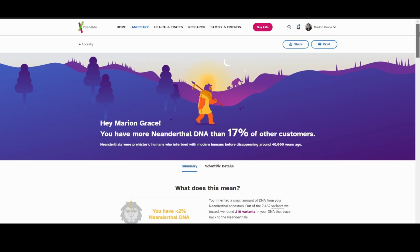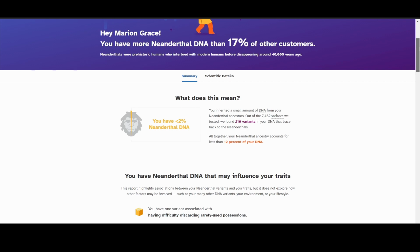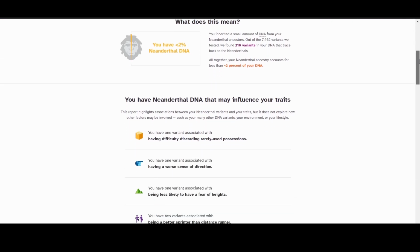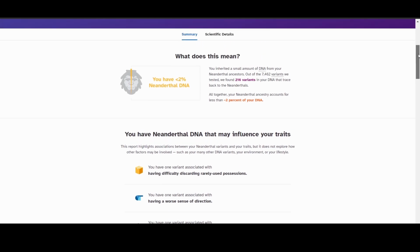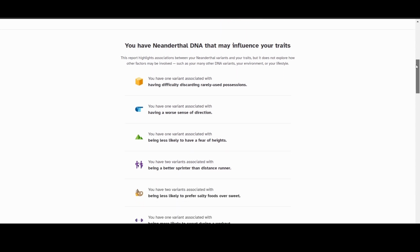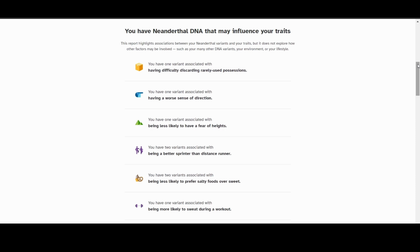Okay, so this page is kind of good fun. It's fun facts about yourself related to how much Neanderthal DNA you've inherited. According to this, I have a very low percentage of Neanderthal DNA, less than 2%. But Neanderthal DNA is apparently associated with certain traits. So these are the fun facts, and I just wanted to run through them quickly and see how accurate it is.